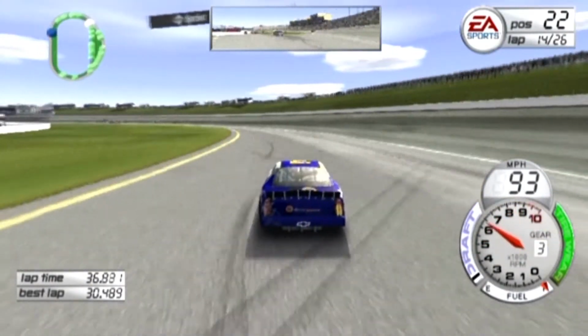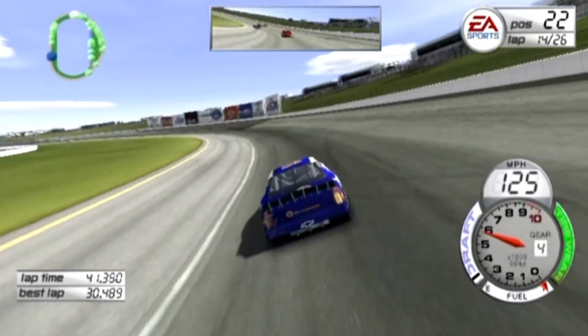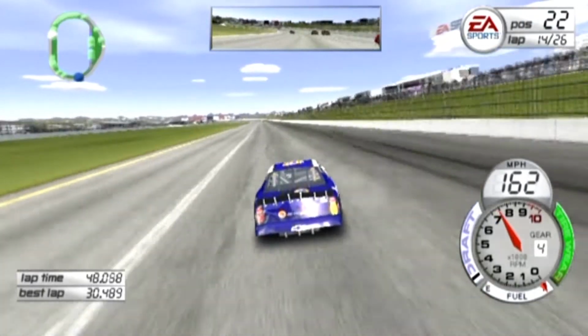I had all that time to go. The AI drivers, when they took over, I'm like, you had all this time to go. You wait until Jimmy Johnson comes out. So now we've got damage on the right front. So that's going to slow us down.